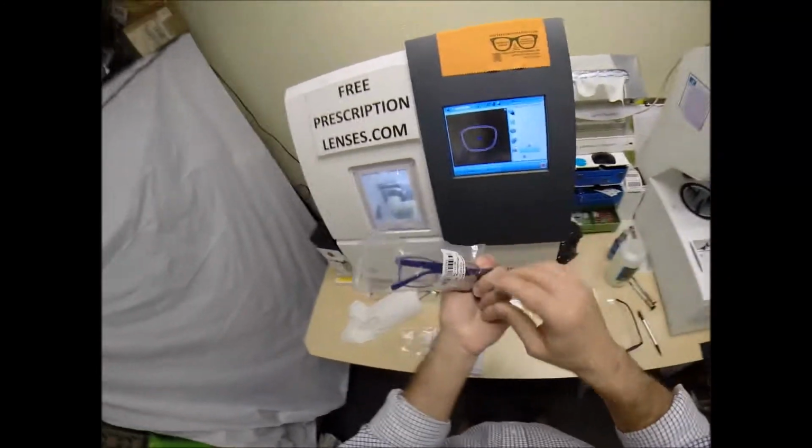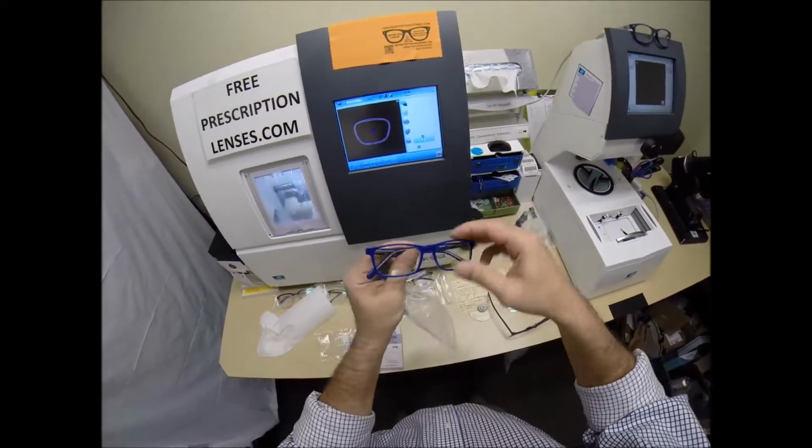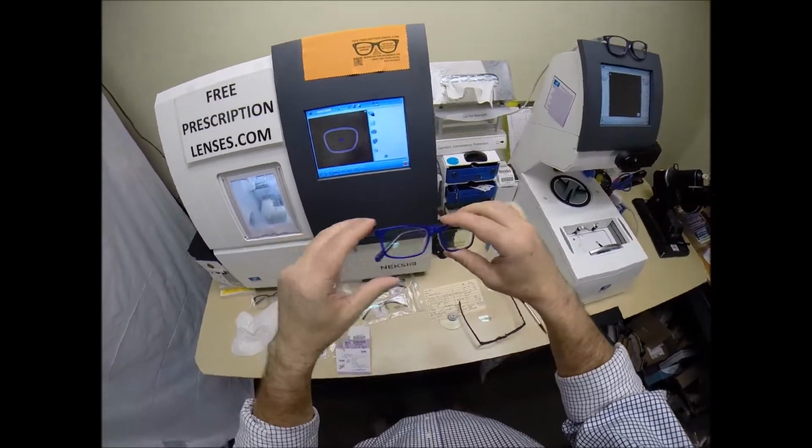Now here's a few more frames I'm going to try and get through. You know me, I love anything blue. This is model number 019. I may have to get this one myself. I love how blue this one is.